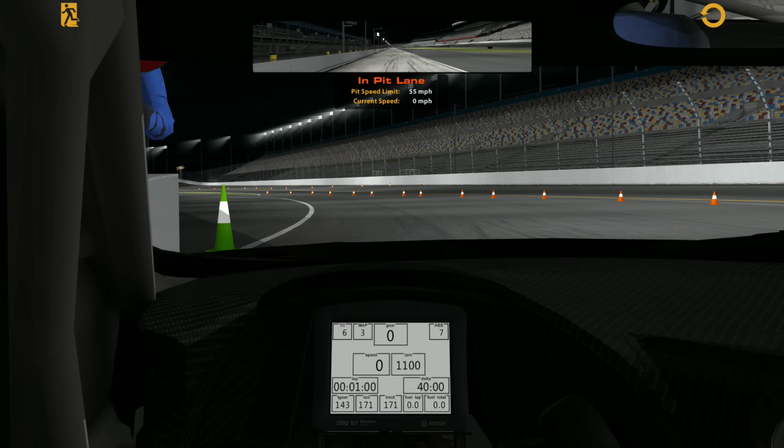Alright, last but not least, we are in the Audi R8 at Daytona at night. And, oh, look at that flashing light. I don't know if you can see on the green cone, but yeah. Prepare for that to be a giant annoyance.